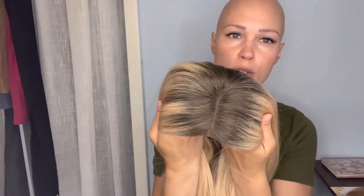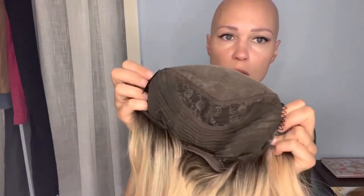All right, last one I want to show you guys is Emotion. She is 100% human hair. She does have a dark root. She is lace front, adjustable tabs, combs, wefted back. This would be great for running errands, just needing something cute and simple, but nothing that's gonna get in the way, just a cute little bob.